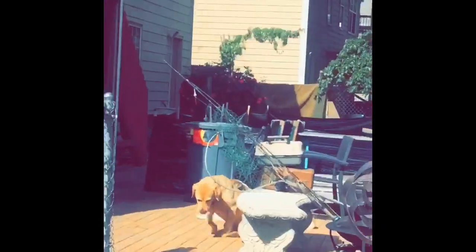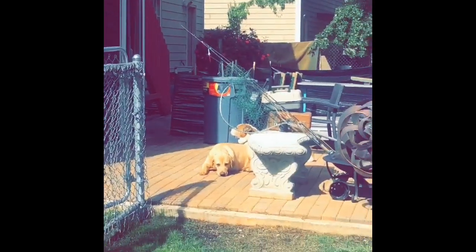So I had trimmed my little rose bush over yonder. You see how big it is this year? I had trimmed it and took some of the branches. And look at this little baby right here. She is coming up.